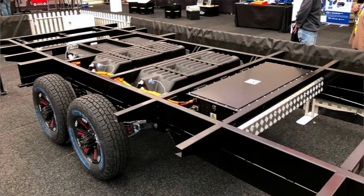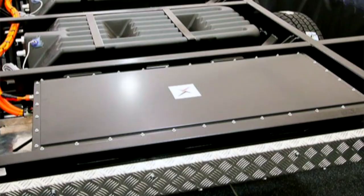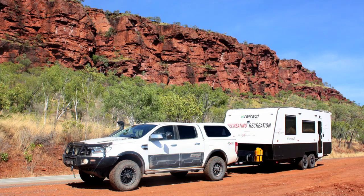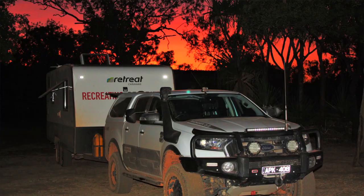And the size of this battery, as far as length or width? Virtually the same size as your normal 80, 90 litre water tank. And it's mounted under the van? Under the van, yeah. Fantastic. Very stable, very secure, waterproof, dustproof. It's gone through rivers. Works on rough roads, river crossings, dust, high temperatures, low temperatures, the whole lot.